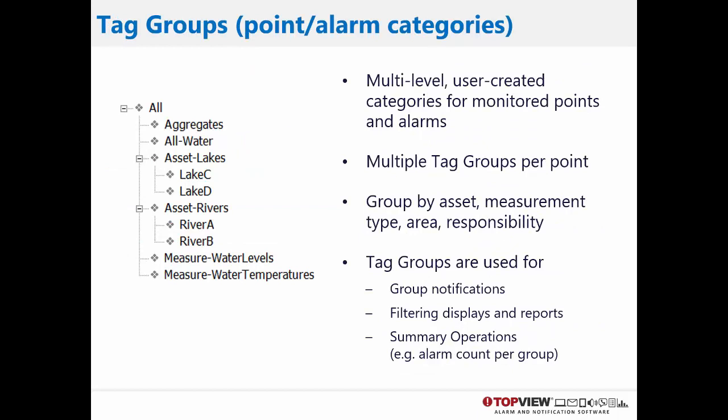Although not required, the monitored points can be placed into user-created categories called tag groups. Tag groups may be created based on a point's physical location, associated asset, or measurement type. They can also mirror existing alarm groups. To provide flexibility, TopView allows a single point to be a member of multiple tag groups. There are three primary functions of tag groups. The first is to define notification behavior. Specific notifications can be defined as part of a tag group, and any point belonging to the tag group will inherit these notifications. The second is to allow filtering of alarms within TopView displays and reports. The third is to provide summary operations on a group. For example, being able to track how many alarms are currently active in a specific tag group.